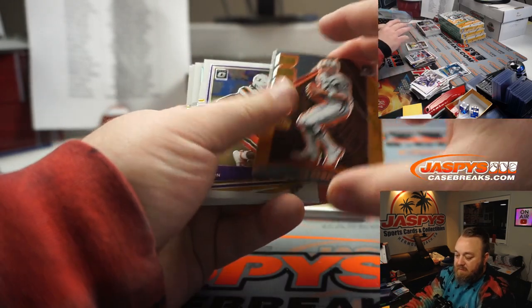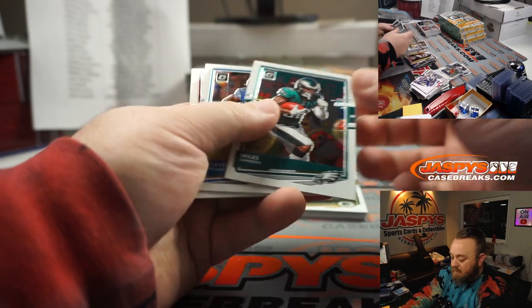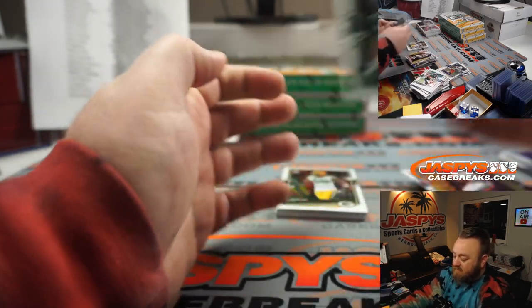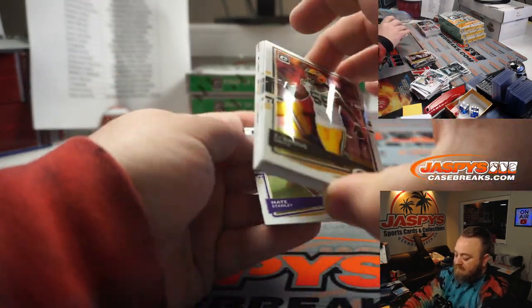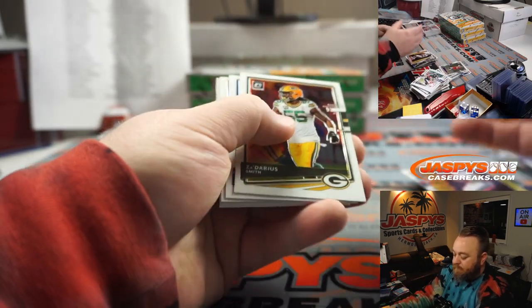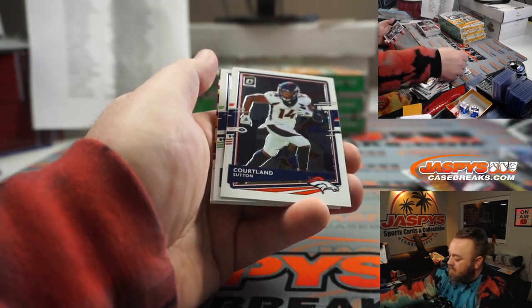Joe Namath for the Jets, Mark Bissett. KJ Osborne for the Vikings, Mark Bissett. Ashton Davis for the Jets, Mark Bissett. Nate Stanley for the Vikings, Mark Bissett. Jordan Brooks for the Seahawks, John Wenzel.